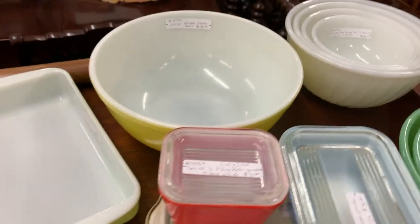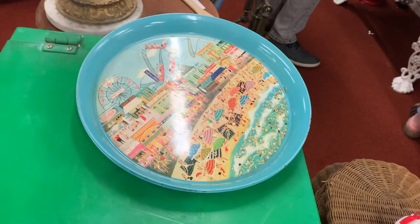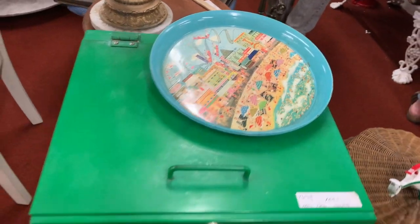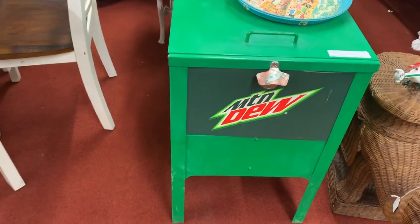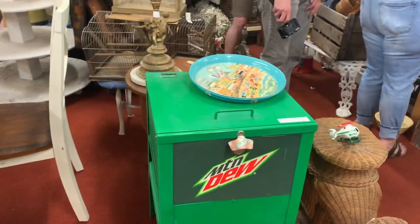Another yellow bowl. $30. That would be cute in Megan's new apartment, which is going to be Boho Beach. Wouldn't that be cute? I don't know, I think that's Coney Island.